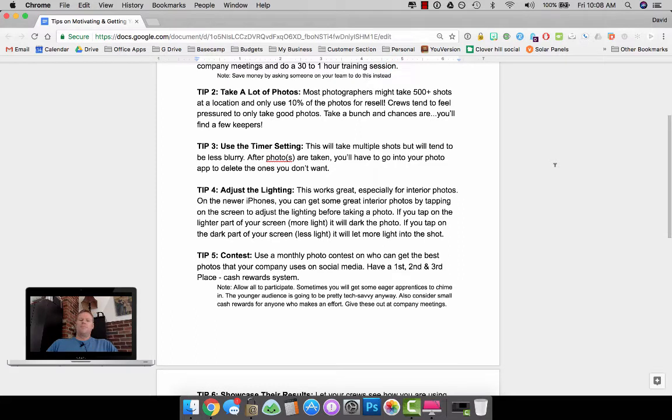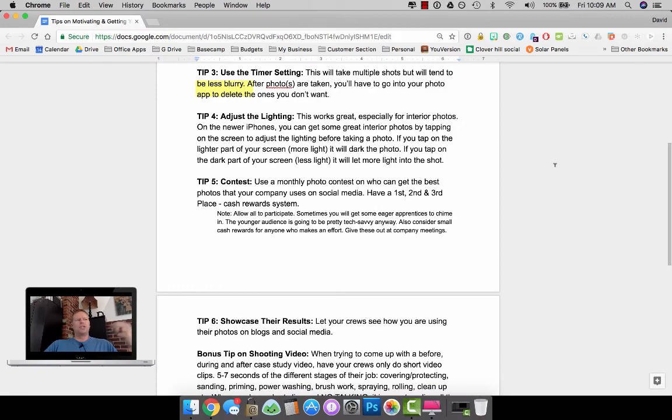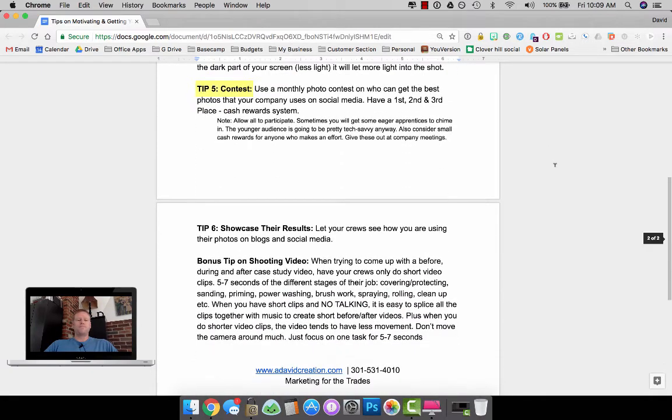I think don't rush this. I know I said take a lot of photos, but the guys do need to, once they get better at it, they'll go, okay, does this look good to me? Just stand back and say, is this picture something that I want people to see online? And if so, take the shot. So adjust the lighting. Once you do it, you'll see better, less blurry, more focused interior shots. You can also adjust it on the outside as well.